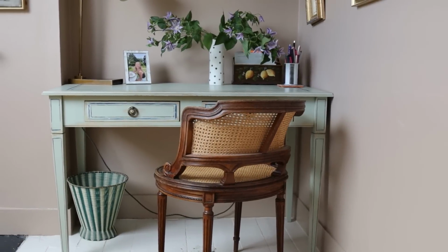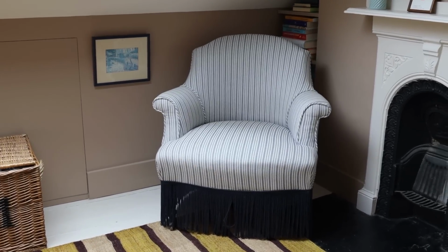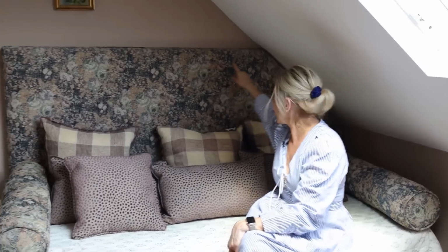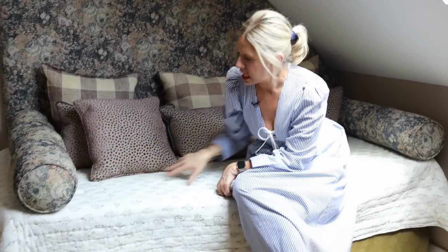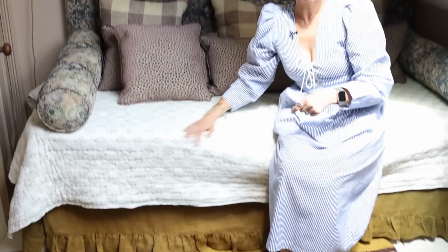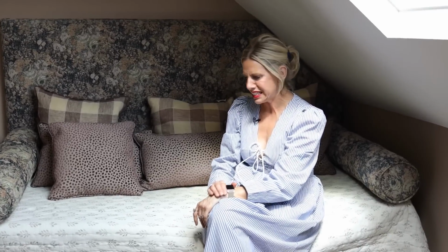It's blessed with a really cute little fireplace in here. It's got a chair, but although this is primarily his office, I needed it to also act as a guest room. So in the corner I had made this, I guess it's a day bed. And it's quite clever because it looks like a kind of sofa. I had the headboard made in a fabric from Mulberry Home and had it cut into the eaves. So it looks really purposeful with these bolsters either side. But it's actually like a day bed, so you can pull it out and it turns into a double bed. But when it's not used, it's just quite a nice place to read and escape from the madness.